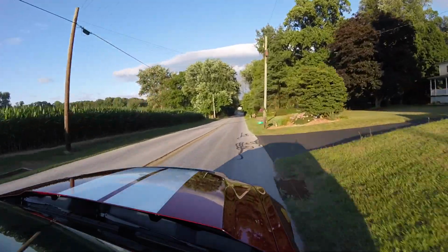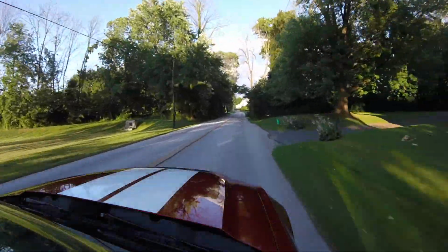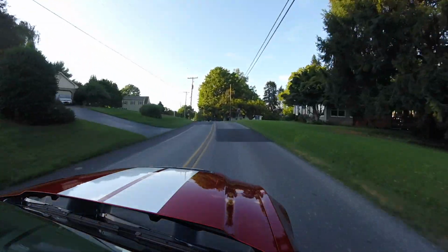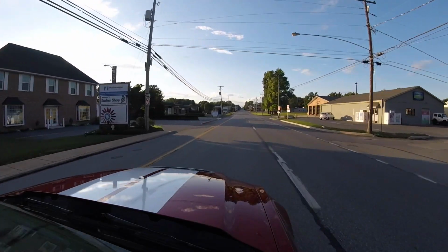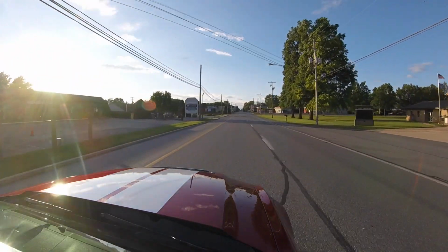Well, this thing has some nice power, like good power band. Oh yeah, very responsive. Whoa, too many Mustang things. That was way too Mustang. It does officially do 200 miles an hour too. That's pretty crazy, if you can get there without too many Mustang things happening.